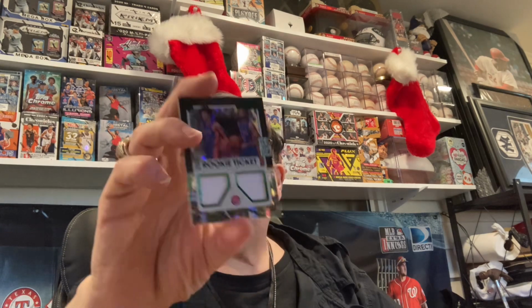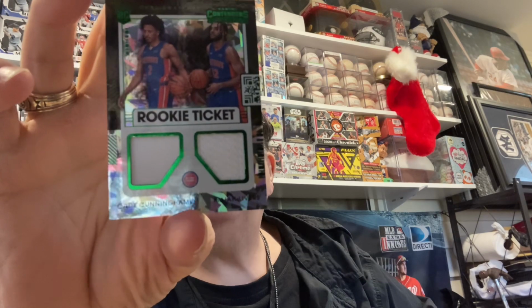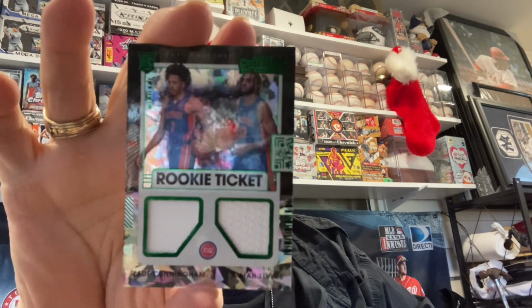Oh my God, it's a cracked ice. I didn't get a cracked ice Scottie Barnes back in the day. Okay, here it comes. This is nice though. I got a rookie ticket, cracked ice dual jersey, Cade Cunningham, Isaiah Livers. That's nice. Look at that. Cracked ice dual, out of a box I know I got on sale for less than $25. Not bad at all. I can't complain about that.